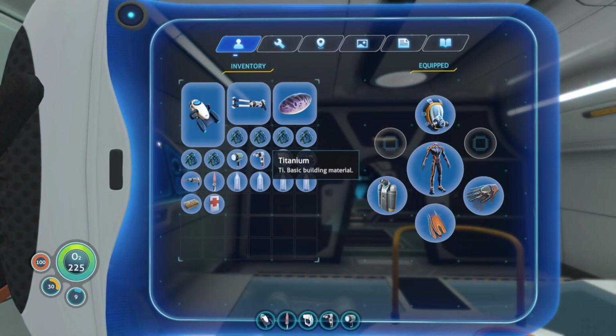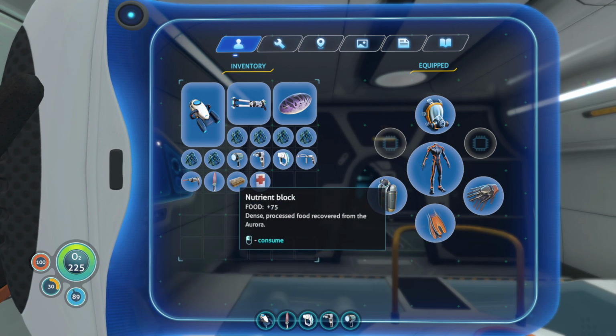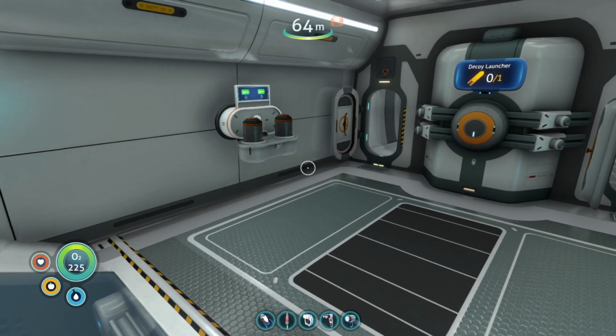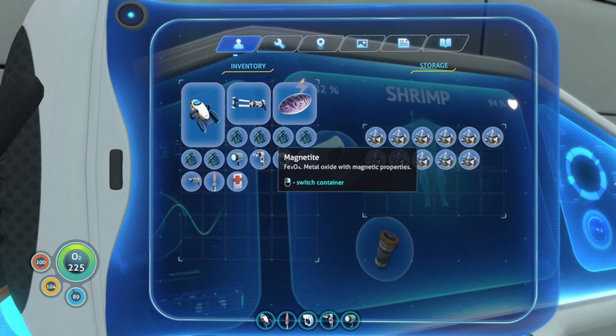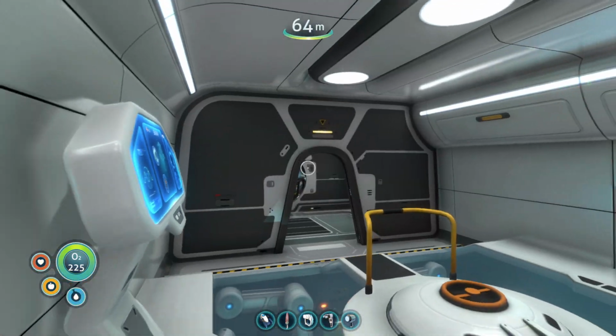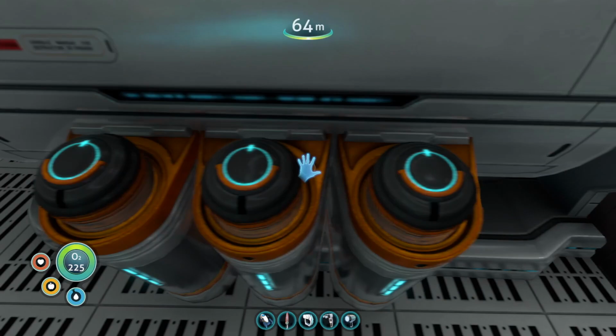Let's go ahead, drink a couple of waters. Seems like our fluid level is getting pretty low. Eat a nutrient block. But I think we did pretty good here, guys. We got a pretty good chunk of magnetite. I didn't see a whole lot of other deposits down there. I'm sure there's another one, but I think we're looking pretty good.